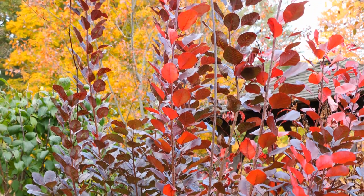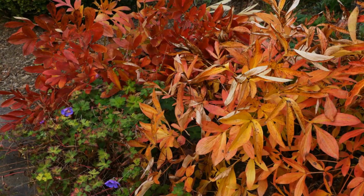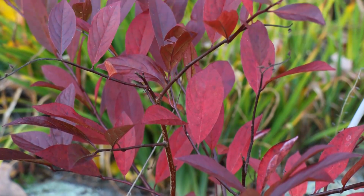In Fine Gardening issue 214, Bruce described a few of these dynamic fall combinations. Now, he will explain the history and design behind 3 of his favorite spots in the garden.